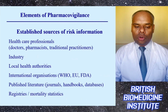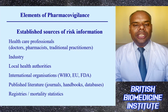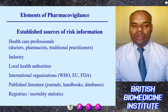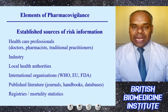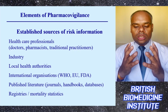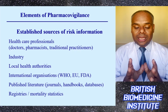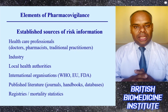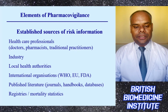The main element of pharmacovigilance is that it is established for the identification of risk information pertaining to any particular disease or particular drug. And here healthcare workers like your nurse, doctor, and traditional practitioners play a critical role in identifying the rarest forms of side effects. Even industry, local health authorities, WHO, FDA, European Union, and even literature, published journals, textbooks, handbooks, and databases are helpful in collecting or analyzing adverse drug reactions. And even the registries and mortality statistics are also beneficial for pharmacovigilance activities.